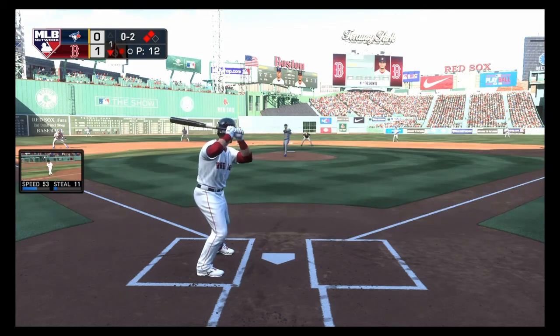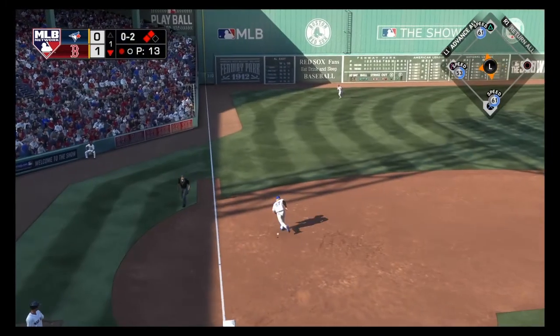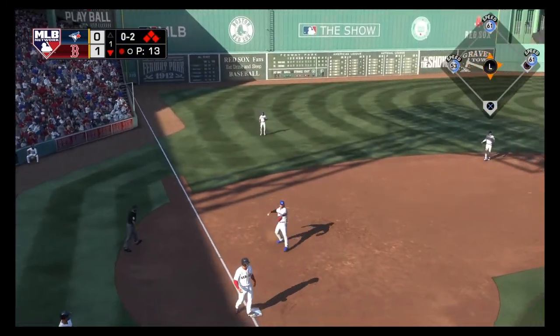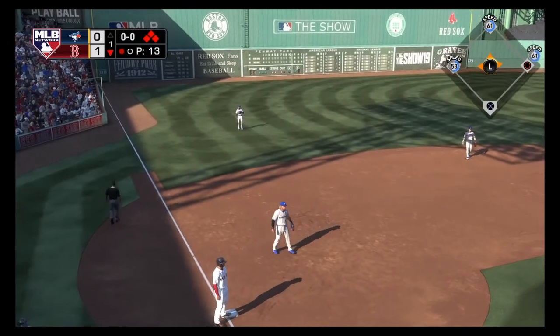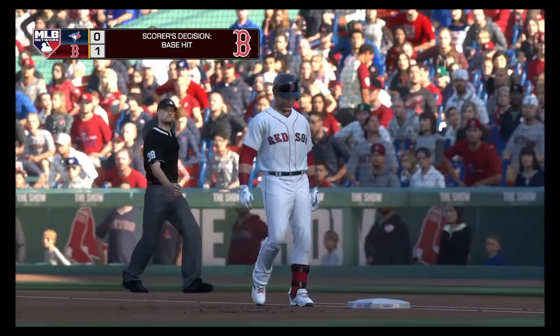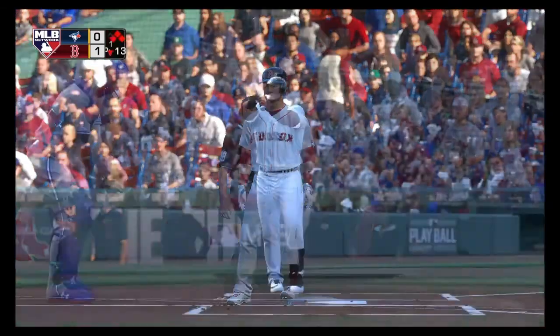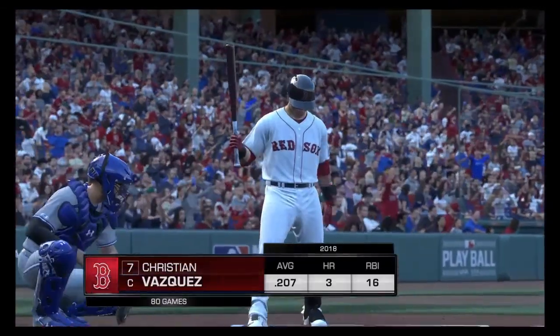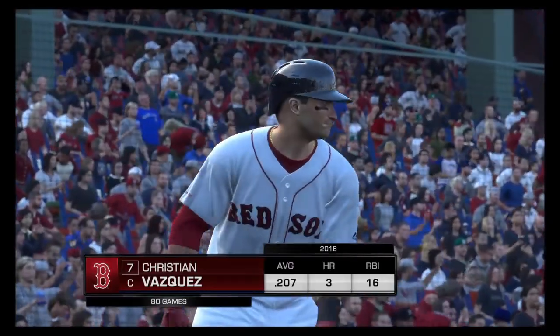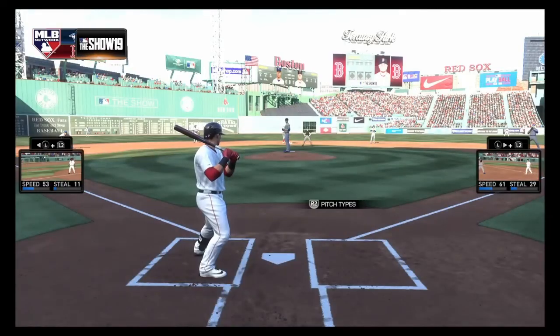On its way, the 0-2 pitch. A bouncer to the left side. Oh, and he has some trouble with it. Batting fifth, the catcher, Christian. Now in the box, Christian Vasquez. And the Red Sox with an opportunity for more damage here in the first.